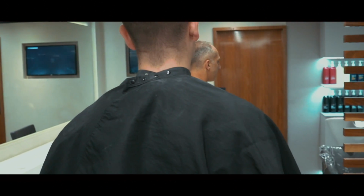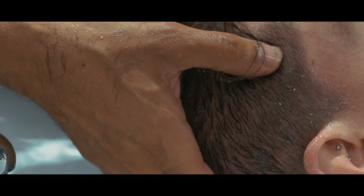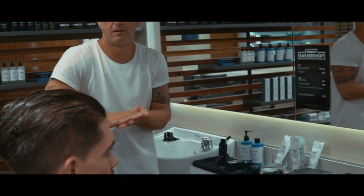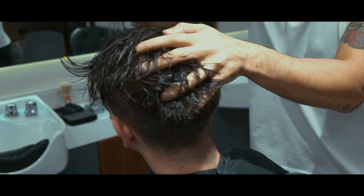Cos uses the Label M Deep Cleansing Shampoo just to break down the product in my hair and also clean my scalp. He then moves on to the conditioner, and this one's by Label Men. Back to the chair, he uses some scalp tonic just to help close the pores and also invigorate the scalp.